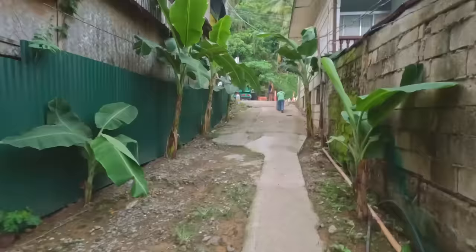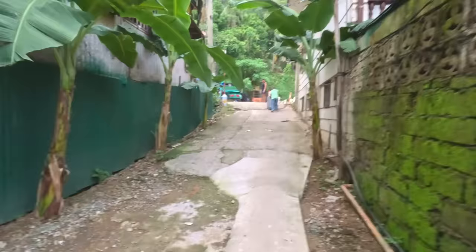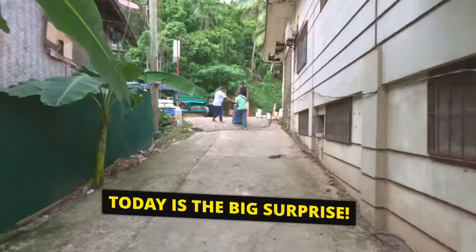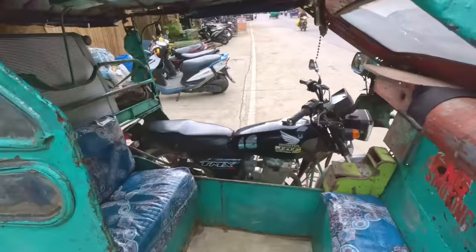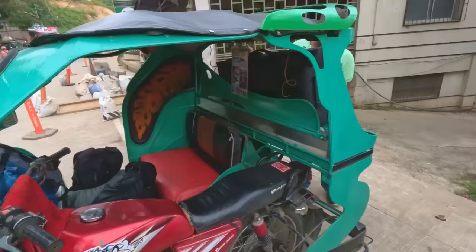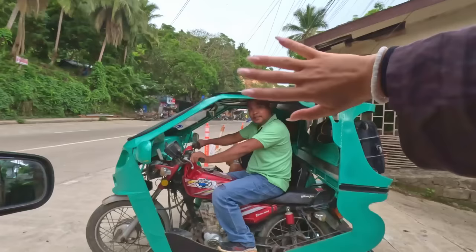Robert is already here. We have two big luggages, four backpacks. We're gonna go by two tuk-tuks. Hello! I'm gonna go on this one. Yeah, they separated us because we have too much stuff. See you in 5 minutes.